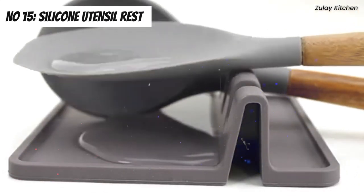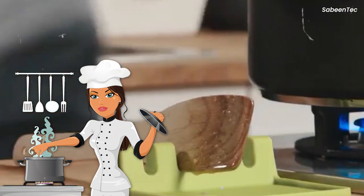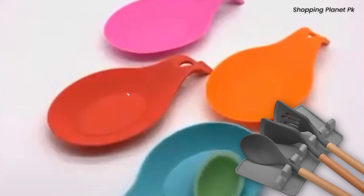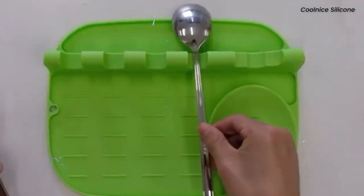Number 15, silicone utensil rest. Are you sick of cooking-related oil and sauce spills on your kitchen countertops and stoves? Never again. This spoon rest is a terrific addition to your kitchen tools for keeping counters and stovetops splatter-free.